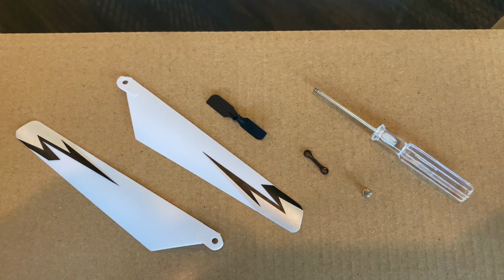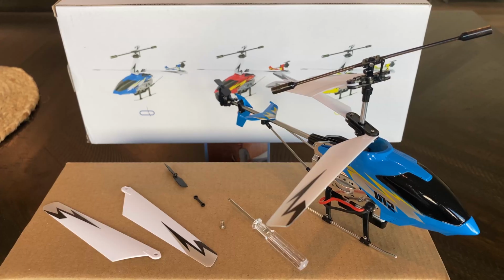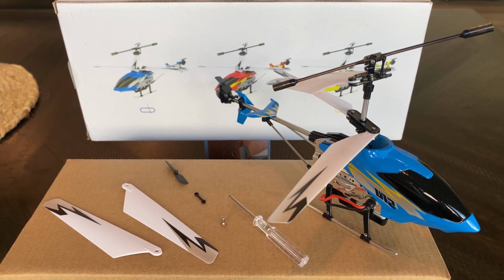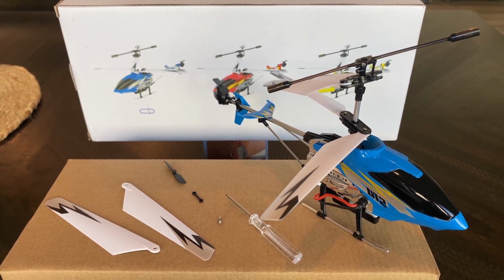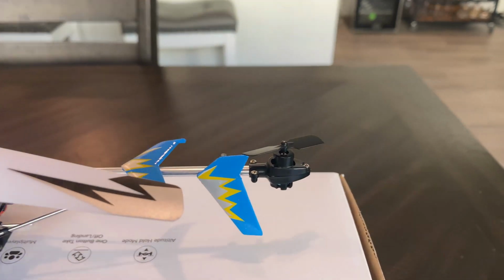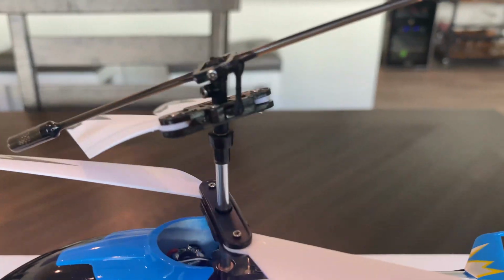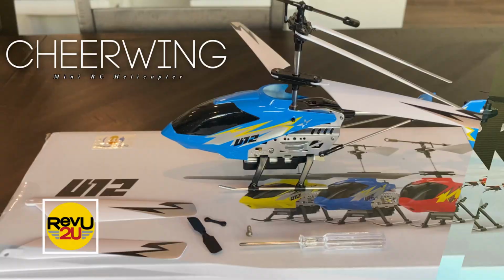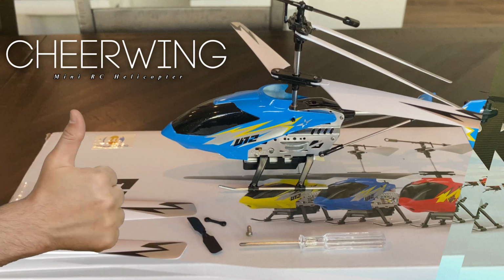Like a lot of other RC vehicles, this one does come with plenty of spare parts. The impressive thing is that it also comes with 2 batteries, so you can be charging while you're using the other one to fly around. Nice. The frame is made from durable, rigid metal, but the blades are flexible and can withstand a fair bit of punishment before breaking. So, what do we like about the Cheerwing U12 Mini RC helicopter?